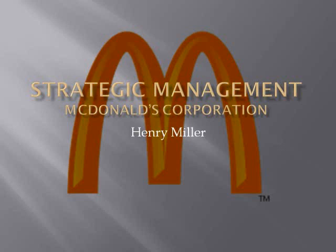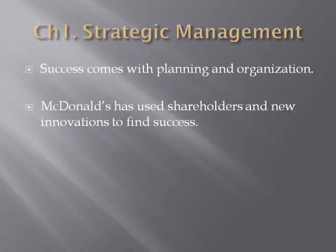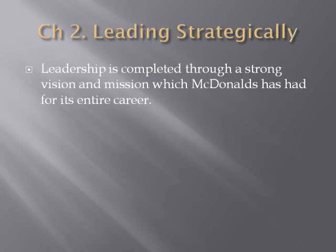I chose McDonald's as my Fortune 500 company, and I will explain every chapter, including chapters 1 through 13 of the book and how it compares to McDonald's. In chapter 1 of the book, it introduces what strategic management is exactly. In the PowerPoint, I showed exactly what it was and how McDonald's dealt with strategic management.